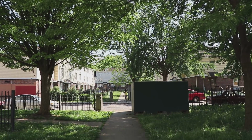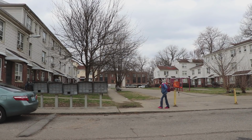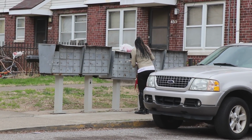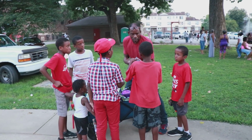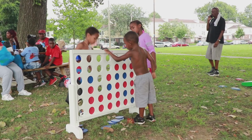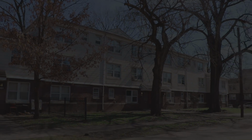Central to this story are Beecher's families. For now, they've relocated to new homes as the site is rebuilt. Many plan to return to Beecher Terrace to take part in Russell's transformation. They bring their own stories from the past, their dreams for the future, and a desire to preserve the stories of those who lived at Beecher long ago. Together, this is the Beecher Terrace Story.